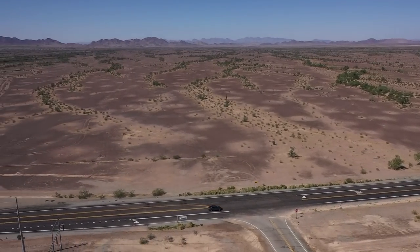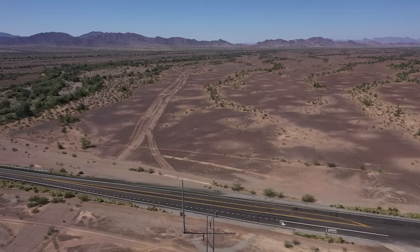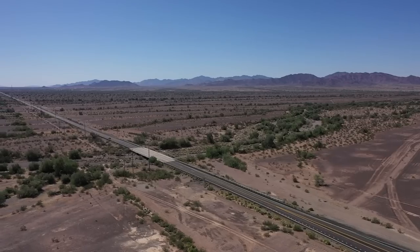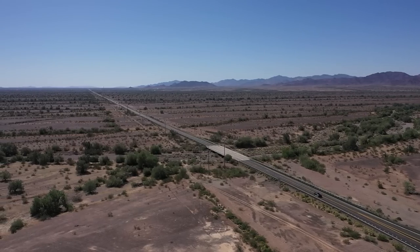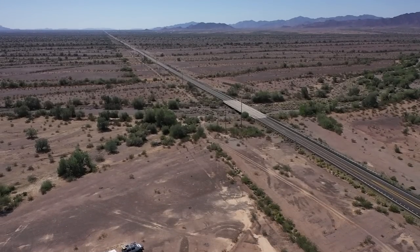Swing back around. There it is. That's how we're going to... Well, no, it's down low. We got to get on the other side of that bridge here. We'll have to follow the power lines. See that trail right there with the power lines? We'll have to follow that. Looks like about a quarter mile.